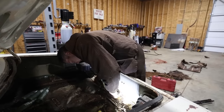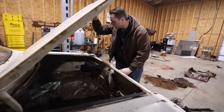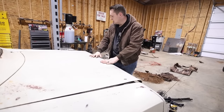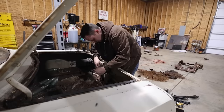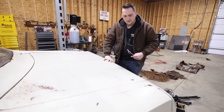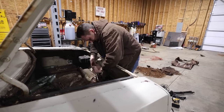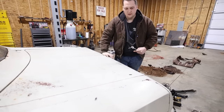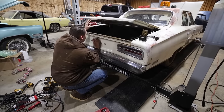Bolt that one down, be good as new. And theoretically speaking, we should be able to. Oh, it's too low. It's a good thing about these, they're adjustable. And, aha! You know what? For now, that is good enough. There you go.